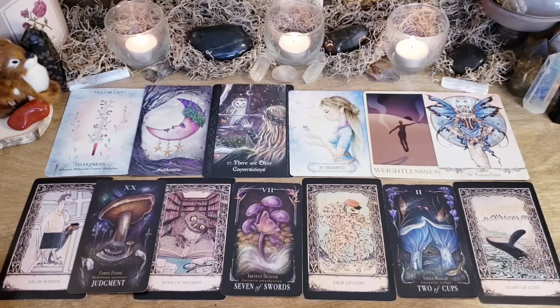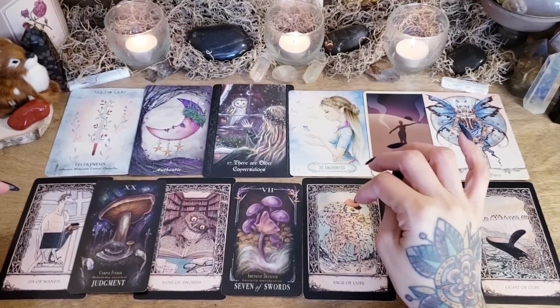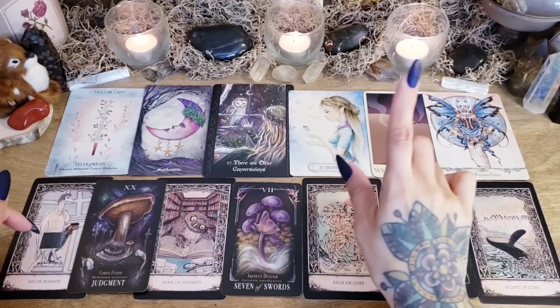That is where your limitless potential is. Limitless creative energy that you have is connected into the inner child. Okay. With the Six of Wands energy, this is also about you understanding that you don't need validation from anyone.